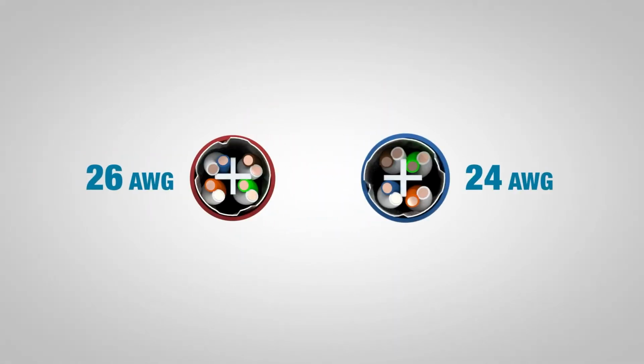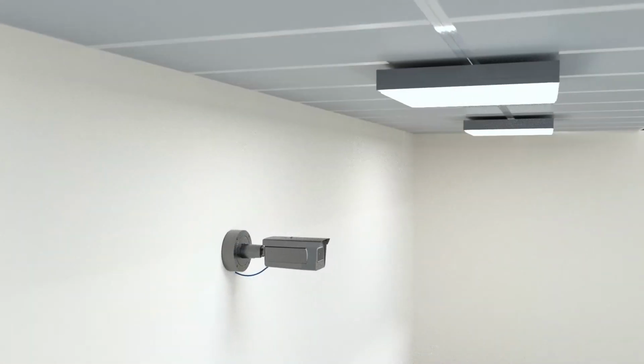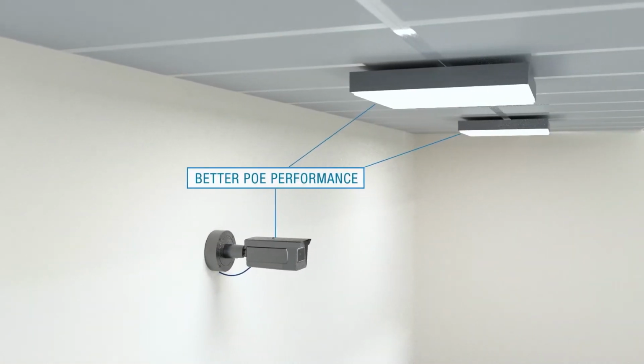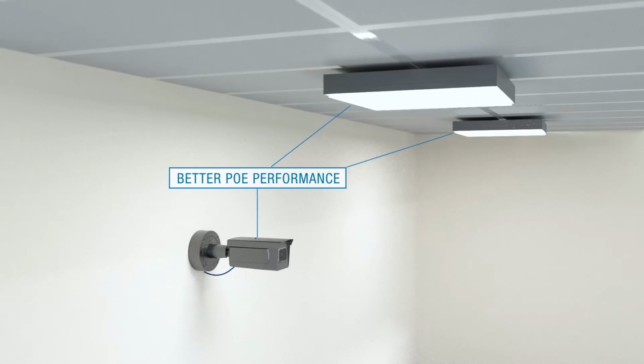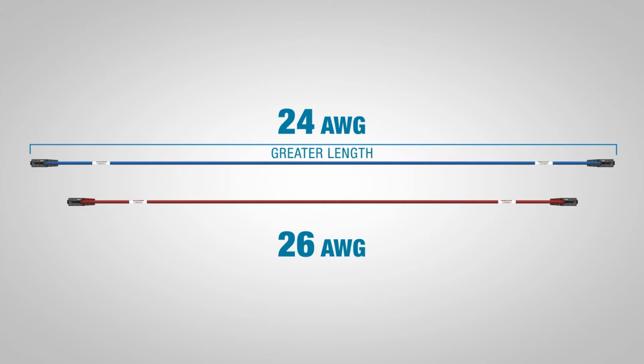The next-generation copper patch cord's 24 AWG cable is roughly as small as 26 AWG cable, while providing better performance and greater reach. The 24 AWG provides better PoE performance, along with better attenuation. Plus, 24 AWG patch cords support longer channels than the 26 AWG. For a given length of horizontal cable, the maximum allowable patch cord length is greater for the 24 AWG than the 26 AWG.